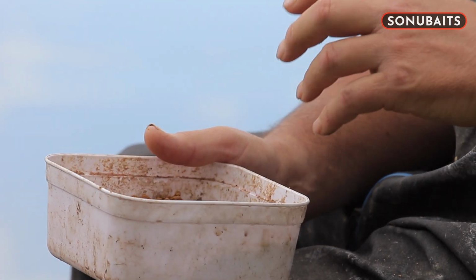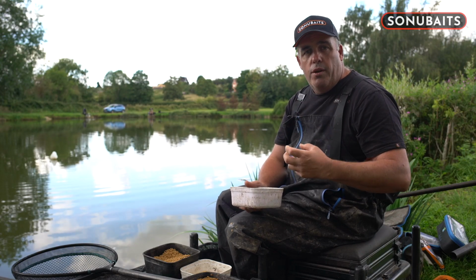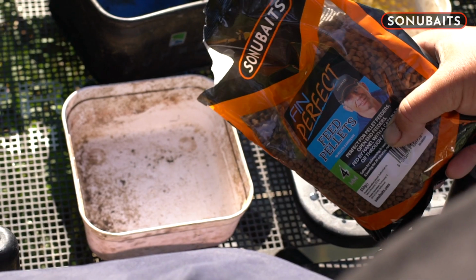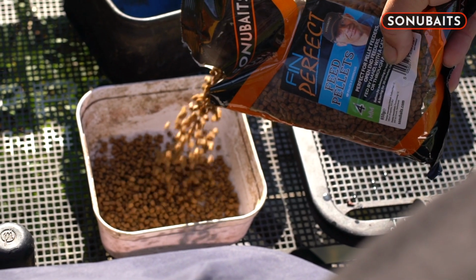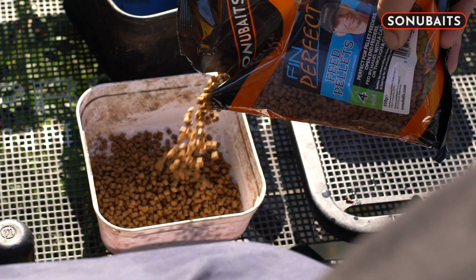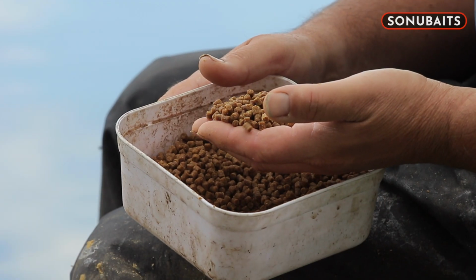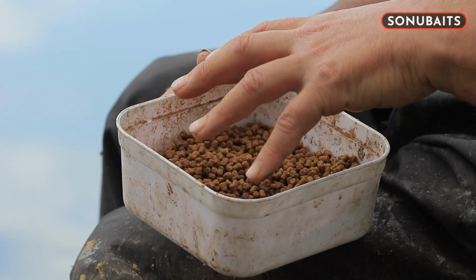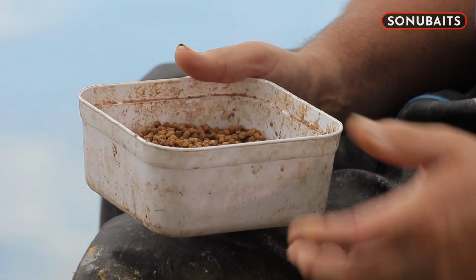Now I've soaked them because, like I did in the intro, it is important that when these water temperatures start to drop, if you just soak your pellets lightly, even your bigger pellets, I think it just makes a big difference to the amount of fish that you catch. So what I've done with them, I've got them straight out of the bag. I've put water on them and I've literally left them probably a few seconds and I've drained them off.